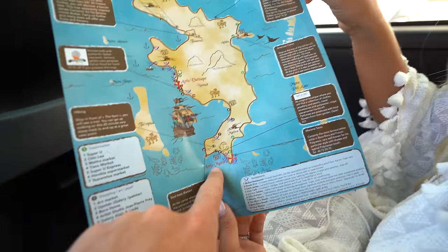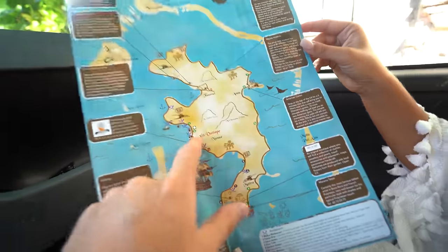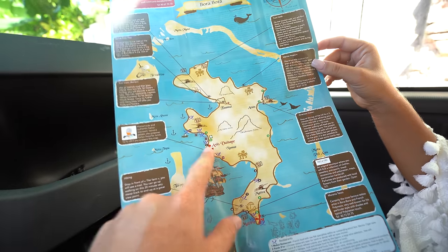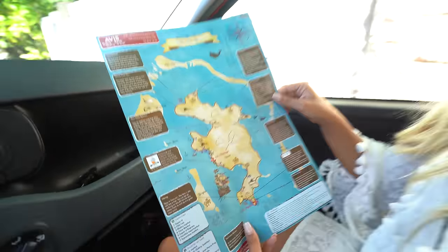So this down here is Matira Beach. That's the big, fancy, gorgeous beach. This is Vaitape, which is the main town. Probably get a little bit of breakfast or lunch there. Maybe shop for some pearls, hopefully. And then they have all kinds of viewpoints all throughout, so it should be kind of an interesting couple of hours. We're not gonna spend too long here, but we're gonna try to make the most of it.